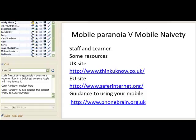Carol's just mentioned GPS. I think location awareness of phones is a big issue for those involved in child protection, because of the ability to track phones with quite crude tools. It looks like a version of a spy program, but it's actually some tools that are quite readily available and are being used by certain worrying groups.